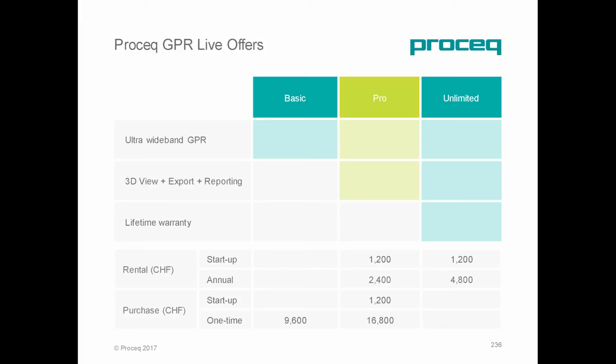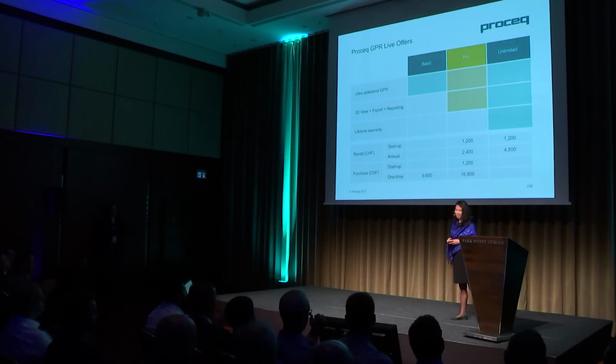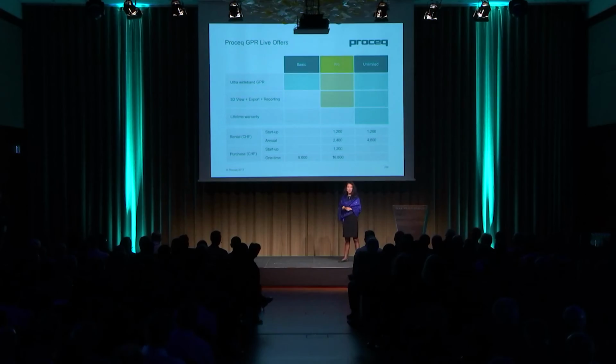Overall, it depends on your usage and your budget. Proceq always has a price catered for your needs. It is an offer you cannot refuse. We want to make it a GPR for everyone.